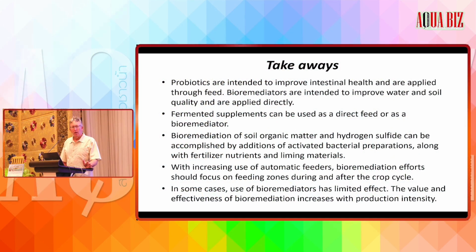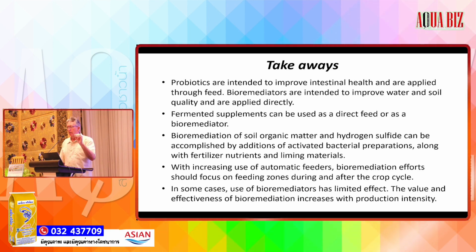You can also use fermented products. Good choice. I know farmers in Asia are using a lot of fermented rice bran. Let me mention that if you're going to use rice bran as a fermented product and apply it, be very careful. One of the critical criteria is using rice bran that has been screened. That rice bran should be 200 microns or less. That's a very small particle. The reason is that those small particles will stay in suspension. If you use larger particles than that, all you're going to do is add a lot of organic matter to the pond bottom and you're going to create a mess, okay? So if you want to use fermented rice bran as a bioremediator, screen it first and use it carefully. Get skilled with applying that.